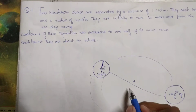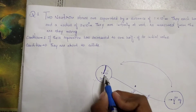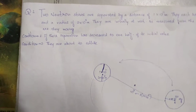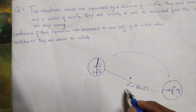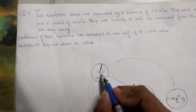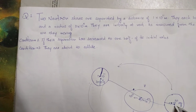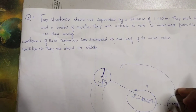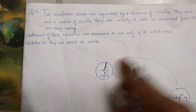So the distance we know is 10^11 meters, and adding 2 × 10^5 meters here, which is 2 times the radius because we have the same radius on both, we get something, let's suppose, y. The distance between this center and this center is y. I'm standing here and seeing this object moving around me.